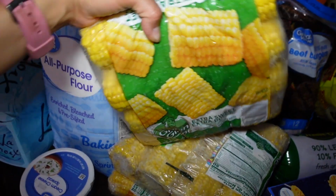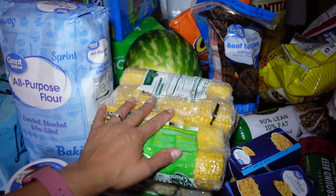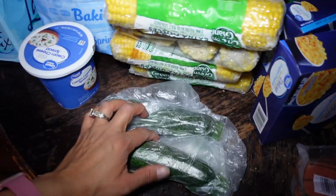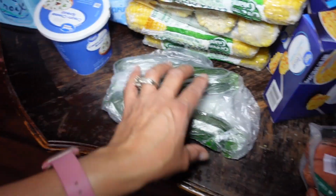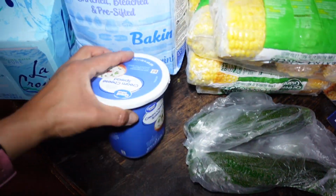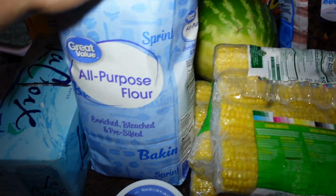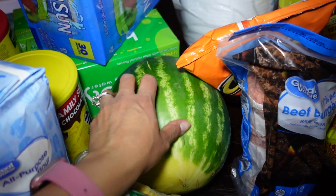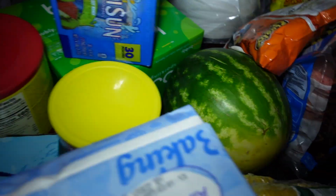I got some of these corns. My kids really do love these, and I figured I could just bring these along tomorrow for the party. Two zucchinis, again, this is going to be for the meal that I'm going to make with the sausages. A thing of cream cheese, some all-purpose flour. I got this watermelon for tomorrow too, of course.